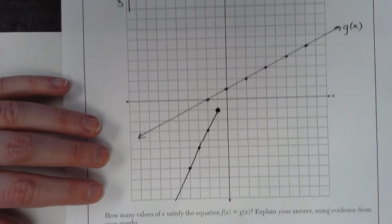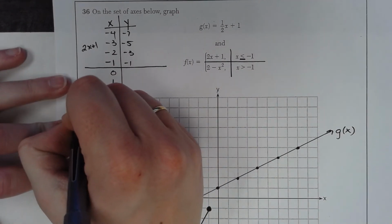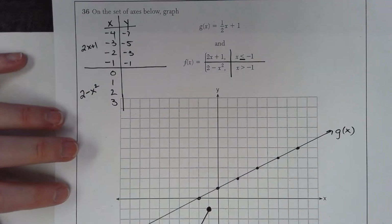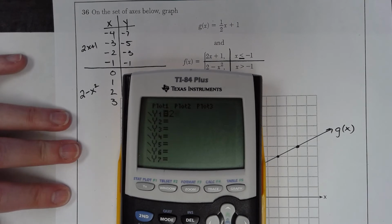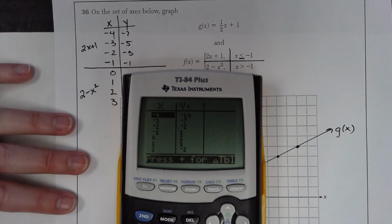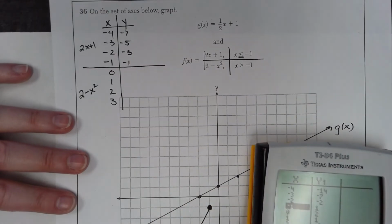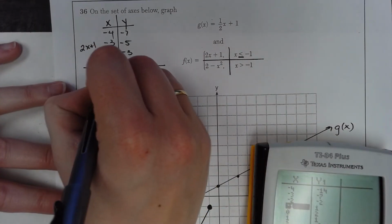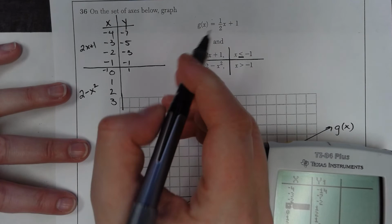Now I have to graph the second part. So what I'm looking at is that for the bottom equation, 2 minus x squared. So go back to y equals, and I'm going to change that. 2 minus x squared, and I want to go to my table. Now, if you look at this, we have the point negative 1, 1. So I want to put that in my table. So I want negative 1, I'm going to squeeze that in, and then positive 1 is the y-coordinate. Now look, at negative 1, that's an open circle there.